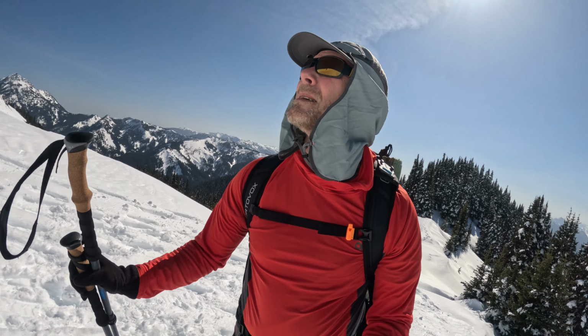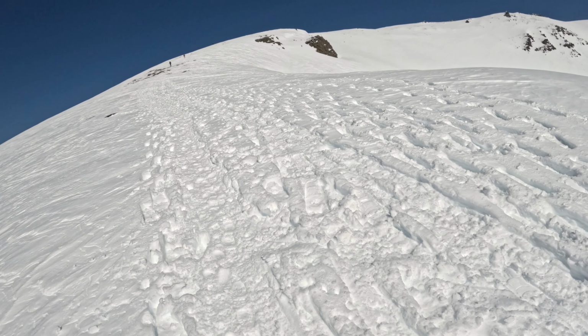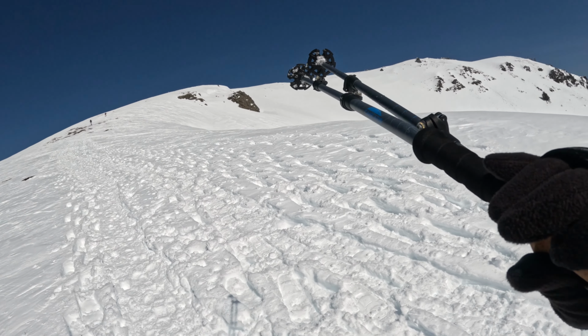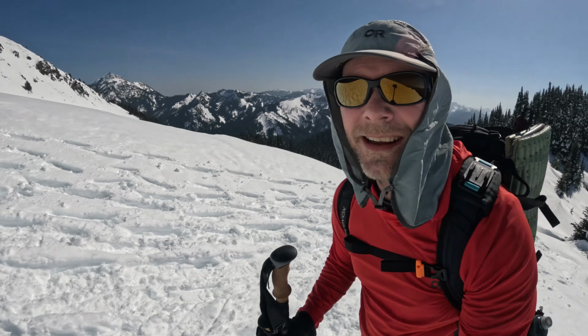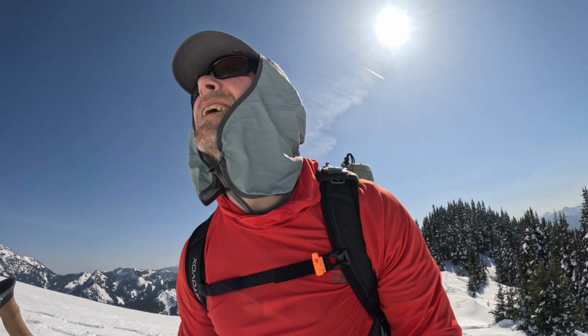All right, let's go finish this thing up. I think this is the last significant little push. Then you just follow the ridge over to the top, I think. Follow the footsteps. Pretty easy route on a day like today.